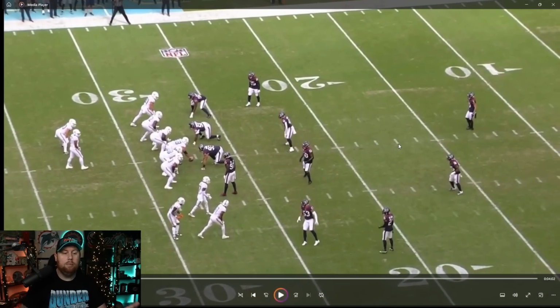It's the other thing. A lot of people say, and I talked about this in yesterday's second video, oh, it's because this and that, and it's because he has this and that. He throws guys open. He throws guys open.